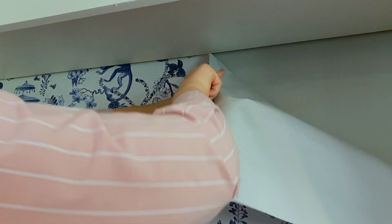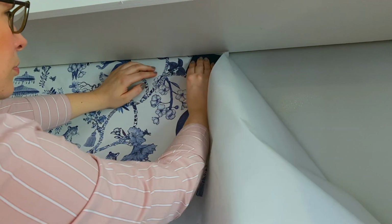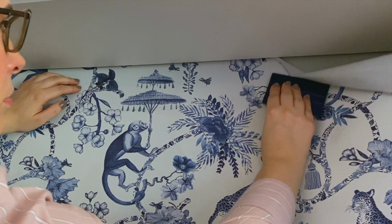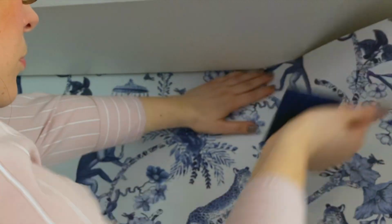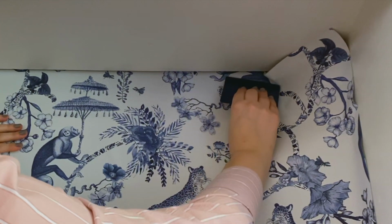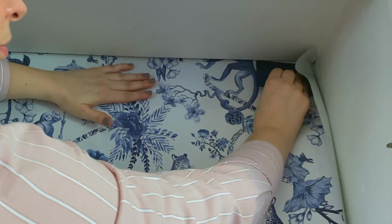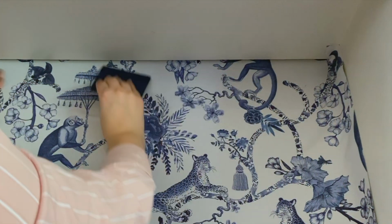You want to peel off the rest of the backing across the top only, and using your applicator tool and working from left to right, you want to start smoothing the wallpaper onto your wall. And if the back of the wallpaper somehow becomes stuck to the front of the wallpaper, just pull it off in a firm, quick motion. You don't want to be rough with it, but it's not a problem, it's not a disaster, just pull it off.